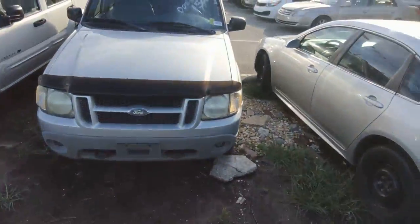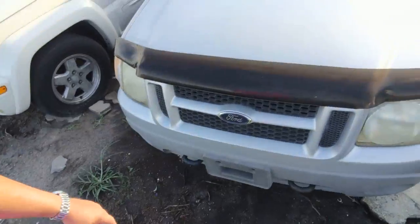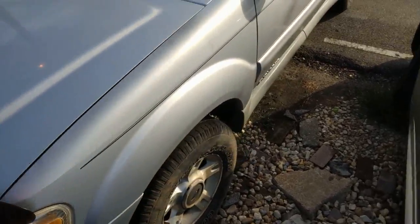We're going to try to speed this up a little bit because the wind's kicking up. That hurricane's starting to blow me around a little bit. But anyway, it's an 01 on our buy here, pay here program. 01 Ford Sport Track. AC blow cold, 2001. $1,500 down. You're riding out that car. I think she's $3,800 total.